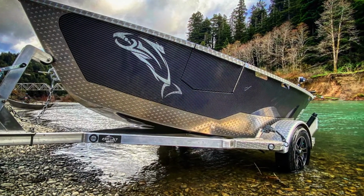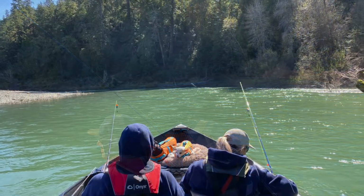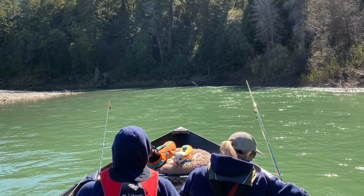So of course the first thing you have to do when you get a new boat is put it in the water and go fishing. That's just the law. Unfortunately, the fish weren't super cooperative, but certainly wasn't the boat's fault. It was a beautiful day.